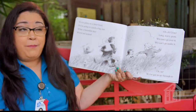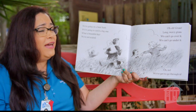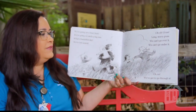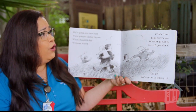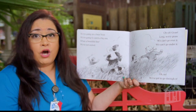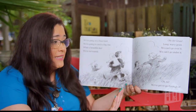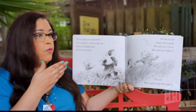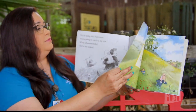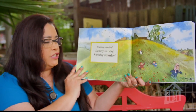We're going on a bear hunt. We're gonna catch a big one. What a beautiful day. We're not scared. Oh, grass, long wavy grass. We can't go over it. We can't go under it. Oh no, we're going to have to go through it. Swishy swash, swishy swash, swishy swash.